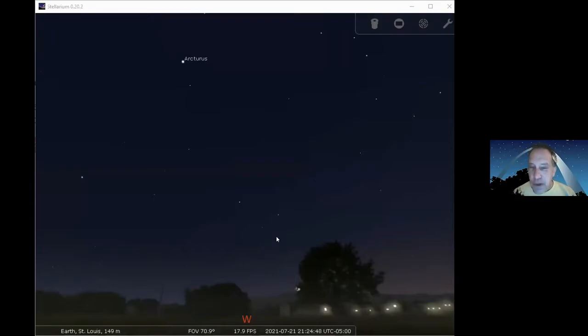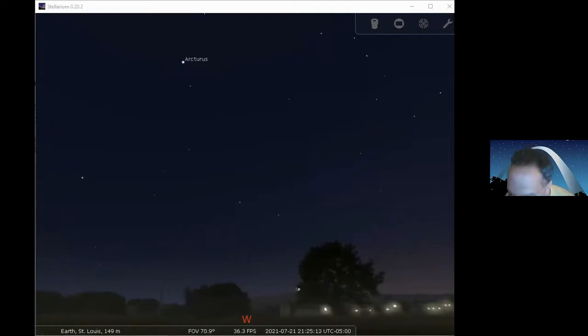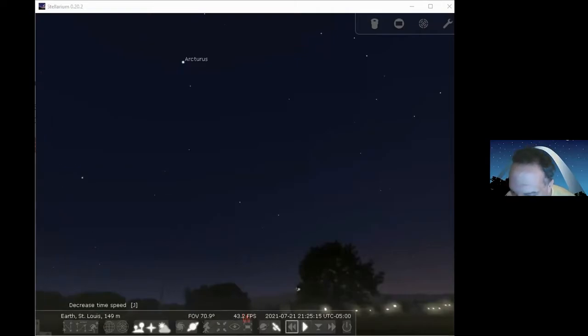with Stellarium, you could set your location pretty much to anywhere in the world. You can set the date and time backwards in history, forwards in history. Right now, I have it set for about an hour after sunset St. Louis time. I actually want to go back just a little bit to show you the view closer to sunset. So that's the first thing I'm going to do, move backwards in time a little bit.